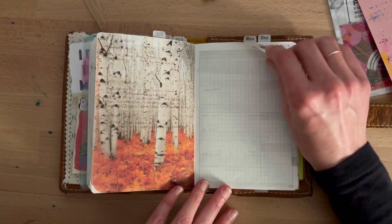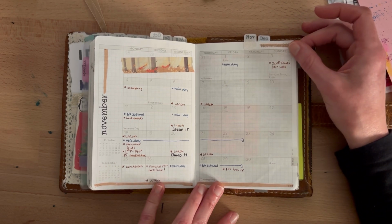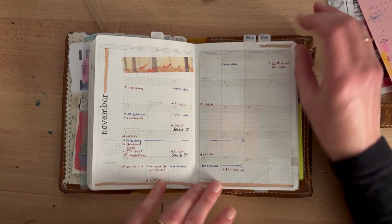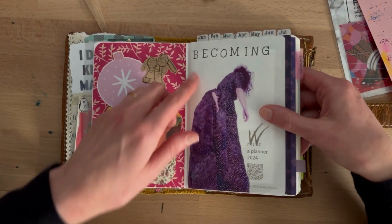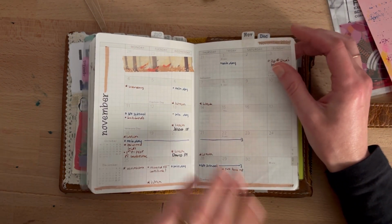This was a hard year. It was a rough year. I was grieving. There was a lot of loss. A lot of hard things happened, but I grew a lot this year. And that's why my word of the year, becoming, was so perfect, because I feel like I became a better version of myself, I guess I could say.